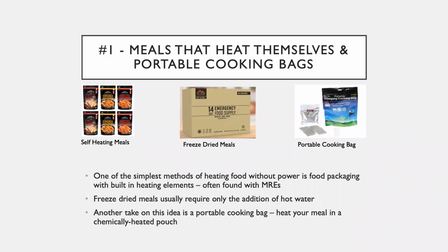Number 1, meals that heat themselves in portable cooking bags. One of the simplest methods for cooking food in an emergency is food packaging with built-in heating elements. Meals ready to eat are good examples of this. Freeze-dried foods are also pretty simple. Just add hot water. Another take on this idea, though not as popular, is the portable cooking bag. Chemically heat your meal in a pouch.